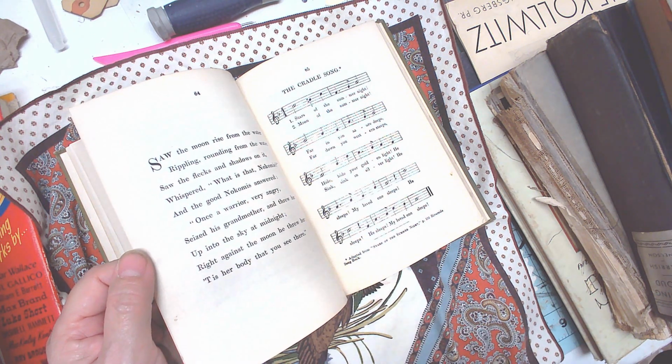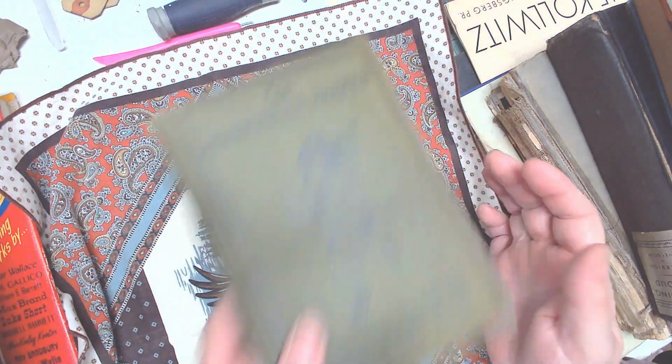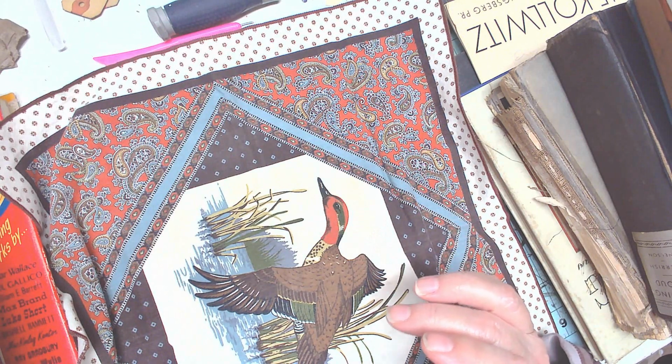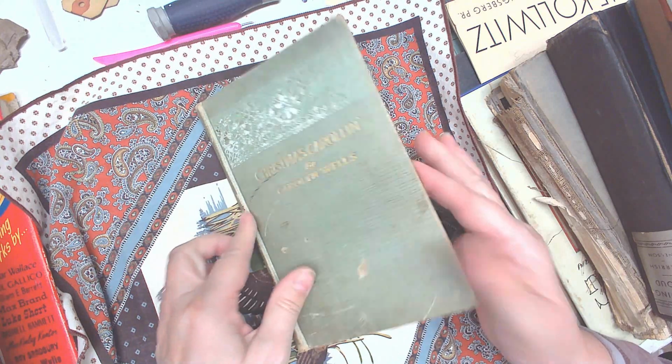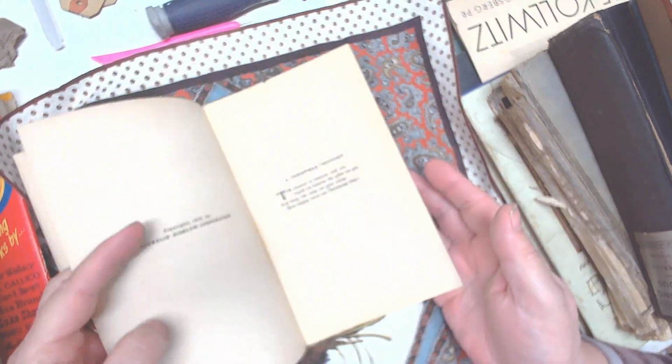Christmas Carolyn by Carolyn Wells. And this is the Onyx series. This one is 1913. So there's no copyright laws on this. This can be destroyed, reprinted, copied.